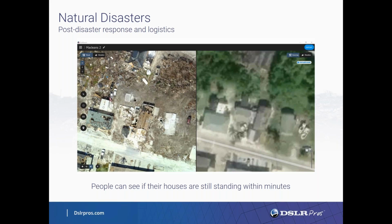And I guess one of the most obvious things is on the right here, we have a Google map or a satellite image, and on the left-hand side we have an up-to-date map. And I guess, Derek, how have you seen that drones and up-to-date maps are changing the way that fire protection is doing its work as compared to utilizing satellite imagery?